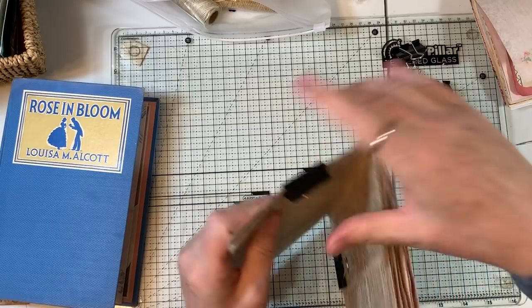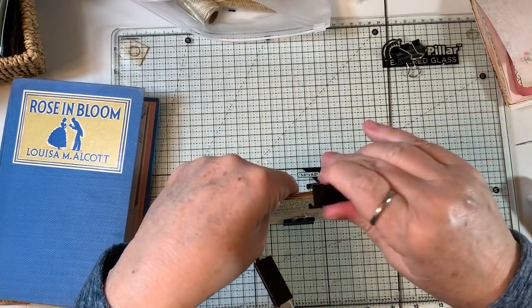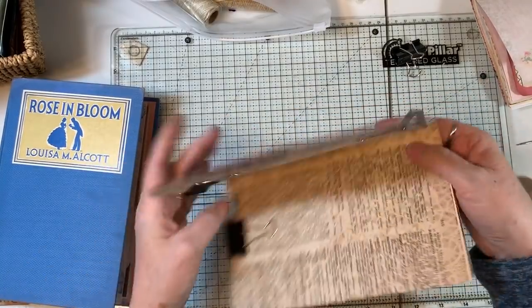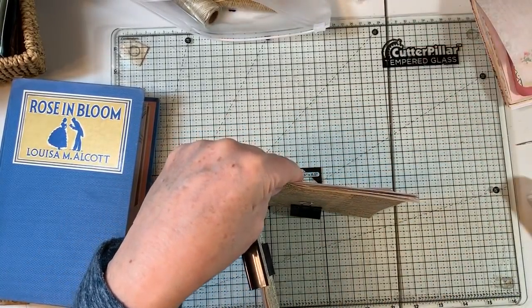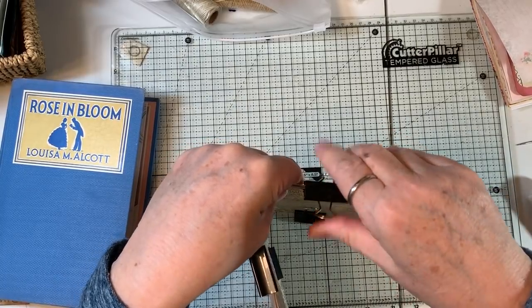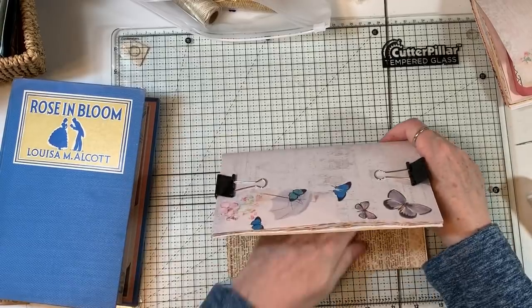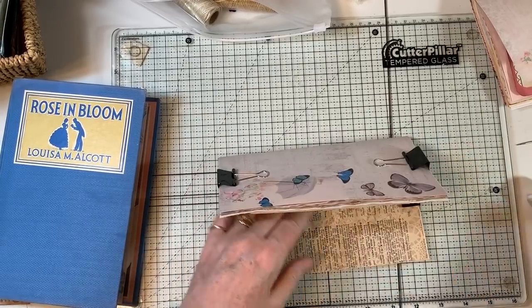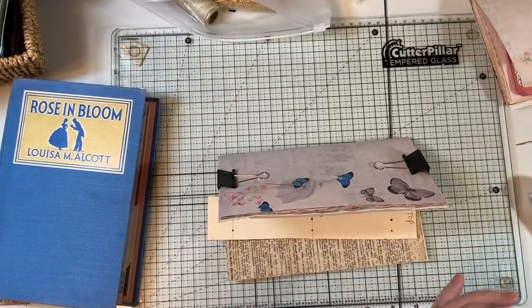And this doesn't have a ton of pages in each signature, but that was by design because I want to decorate. And boy, embellishments do add a lot of thickness. It's just the nature of the beast. So let's do this.